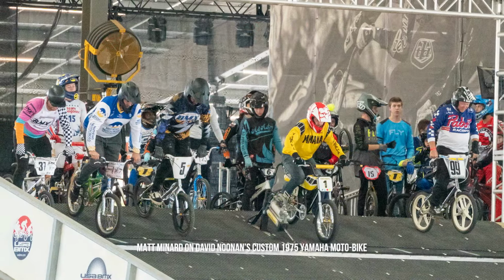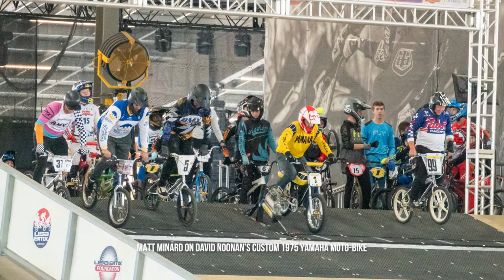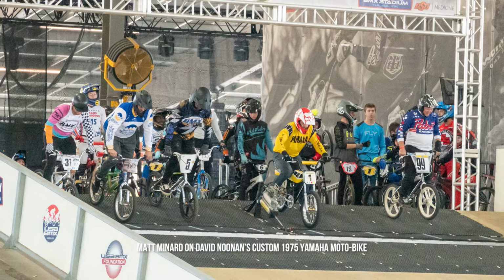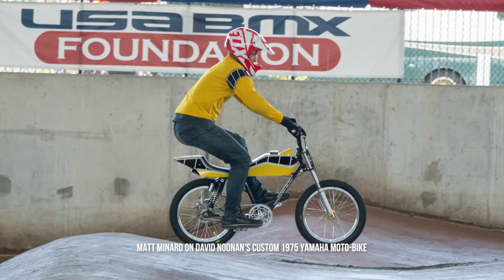It was also cool to see Matt Minard out there on David Noonan's custom 1975 Yamaha motorbike. This Yamaha is undoubtedly the oldest bike to compete on the Hardesty arena track.